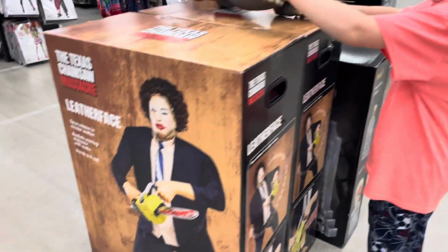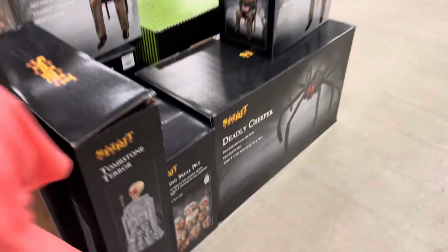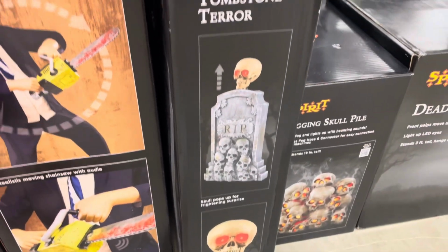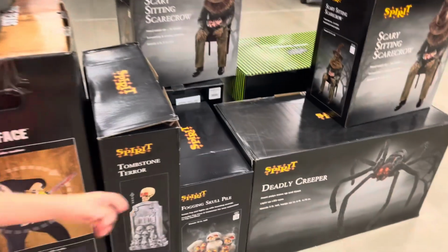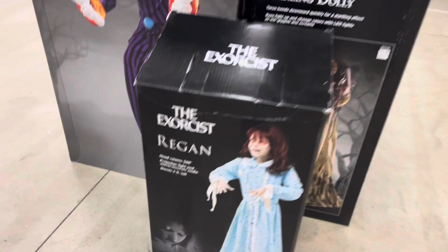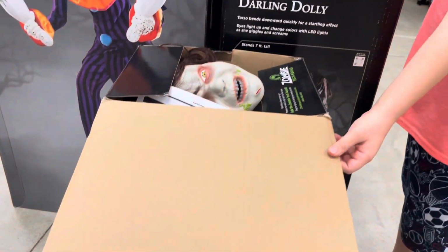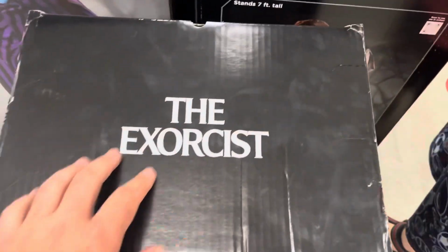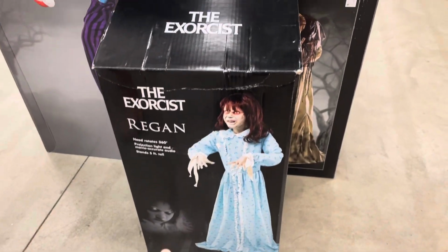Oh yeah, there's a couple of them. And what's hiding around behind here? A Tombstone of Terror. Oh my gosh, another great one. Here you go. Another Deadly Creeper. Yeah, we got that one. We've got an Exorcist Reagan. And which one is this? Is this from last year? That's from last year. Oh, and it's open too. This is from last season. Okay, so we got a Reagan.